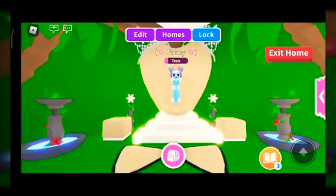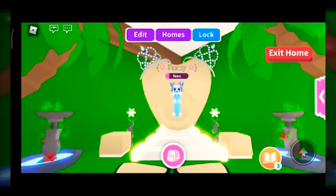This is my favorite part of it. It also has crowns on it. Really, it's amazing.